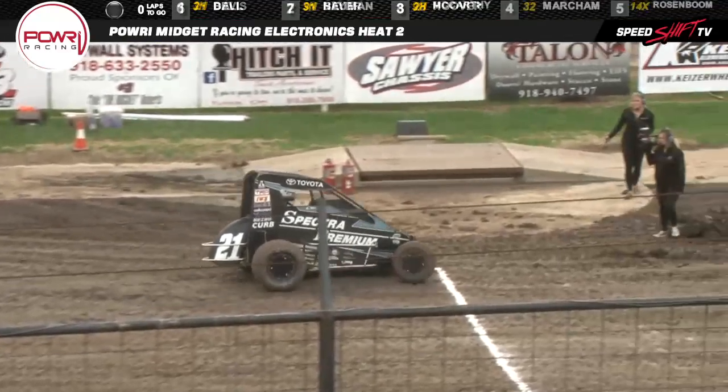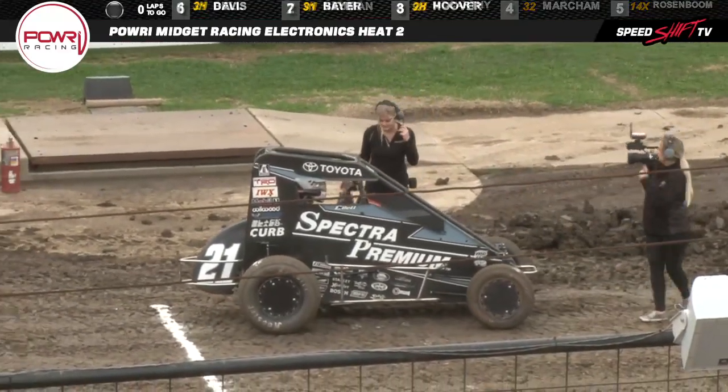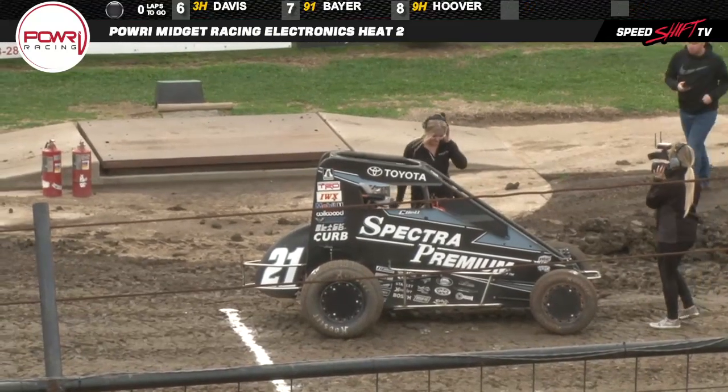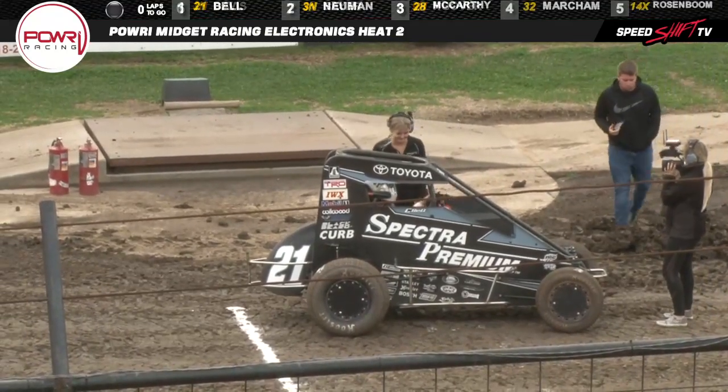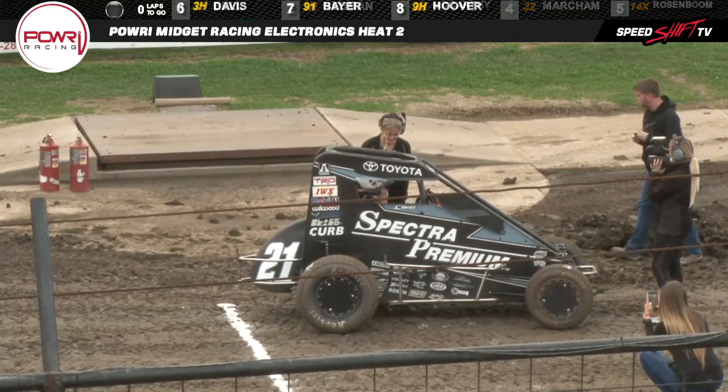Premium JBL IWX Speedway Toyota, bullet by Spike, car number 21. Give it up for the driver, the winner of heat number 2 out of Norman, Oklahoma, Christopher Bell.